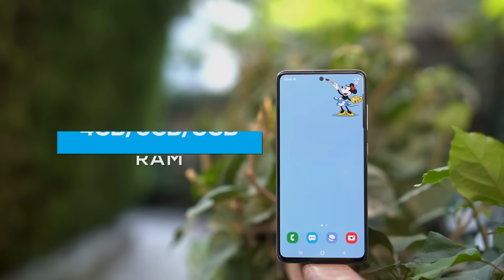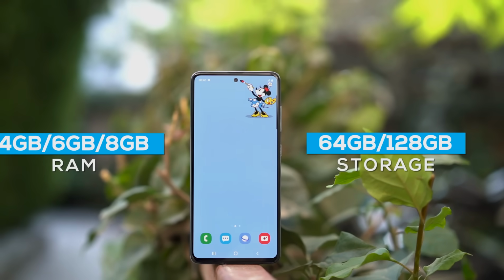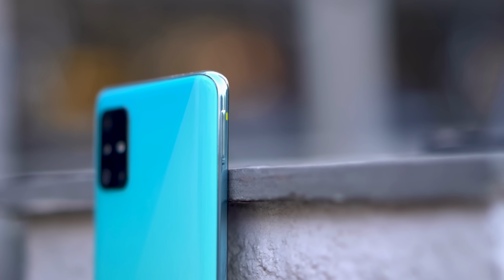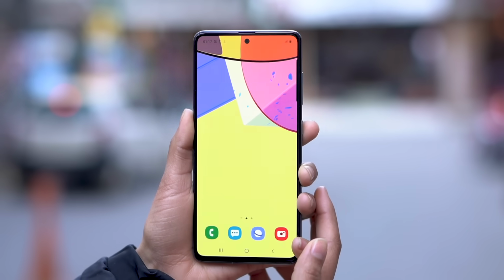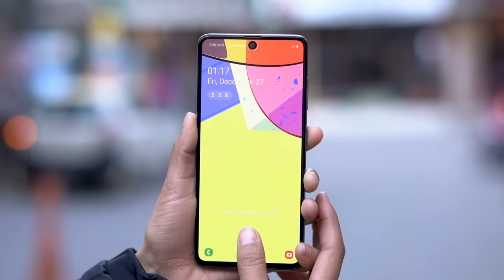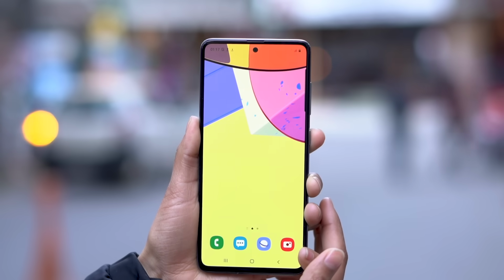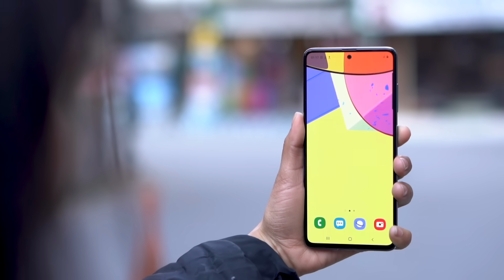In terms of memory, there is either 4, 6 or 8 GB of RAM and 64 or 128 GB of storage. The one I have has a 6/128 GB configuration with a dedicated micro SD card slot for storage expansion. As for the in-display fingerprint sensor, it is much faster and more accurate than its predecessor, and with the recent update, it has gotten even better. But despite this, it is nowhere near comparable to what the competitors are offering with their faster sensors. But at the end of the day, it gets the job done and you'll get used to it pretty soon. Likewise, the software-based face unlock is okay too, but still isn't the fastest.